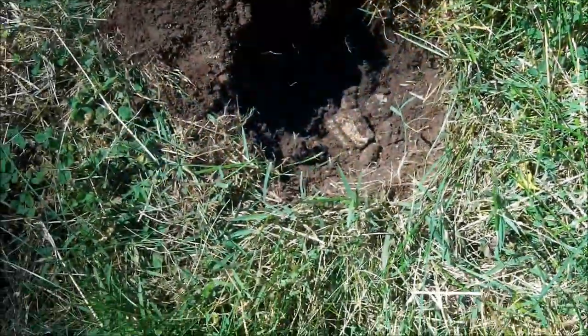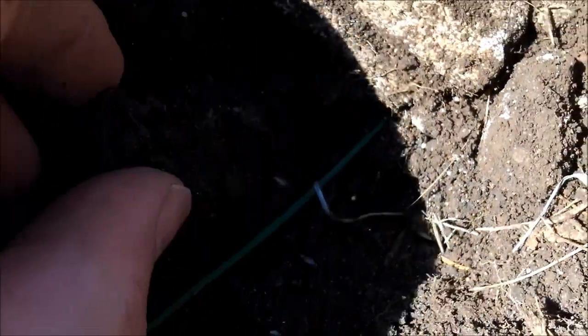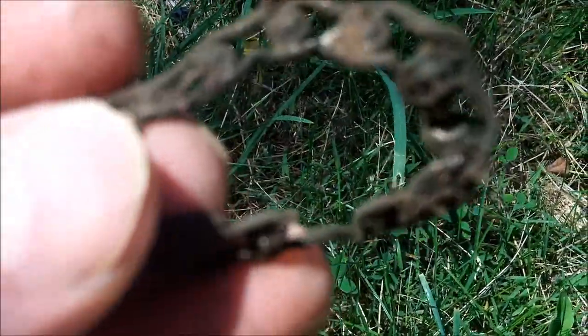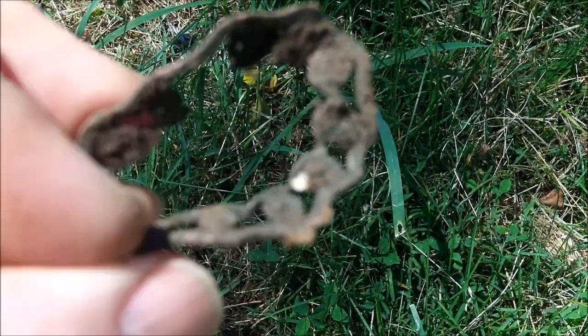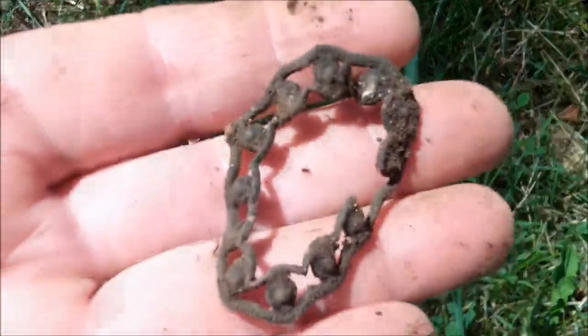Well, this one was giving me a 16-17. Popped the plug, moved the dirt around, and I saw it immediately. Check that out. That is going to be some kind of brooch or pin. Yeah, it's a little bent up, but definitely an old one. Late 1800s possibly, but a very cool piece of jewelry right there. I definitely like that.